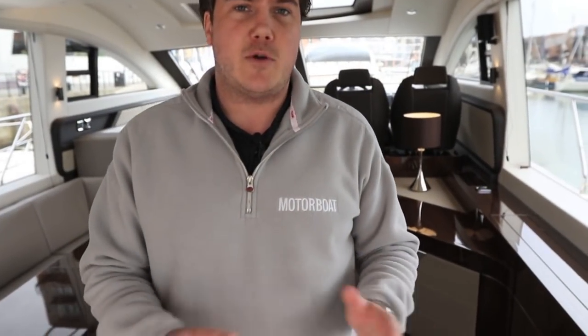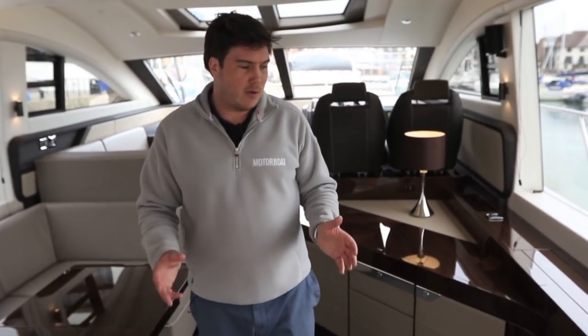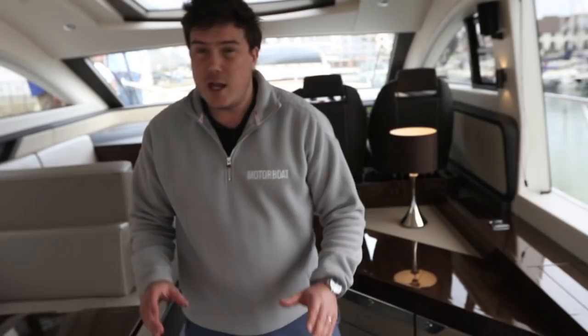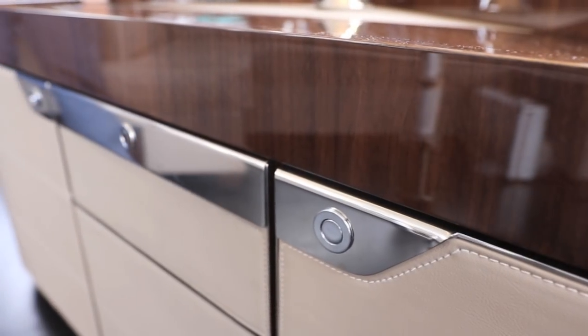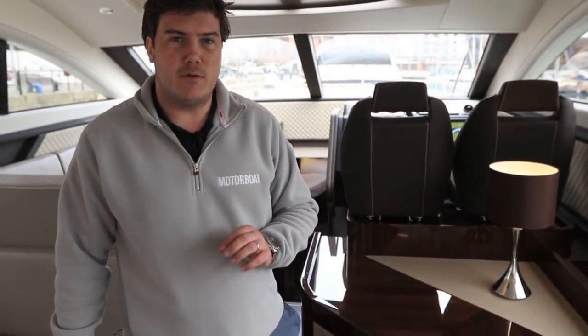It's great to see the quality touches back on a Fairline. They've worked really hard to up the quality, and it's worked. Just look at the sheen and the lacquering on this walnut woodwork. Lovely dark flooring and a really nice mix of textures and materials as well. You've got leather panelling on the front of the cupboards here, bit of stainless steel, quilted leather over by the helm. It looks and feels really classy.